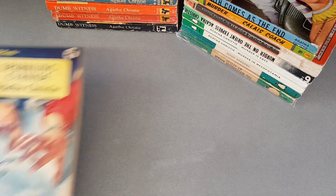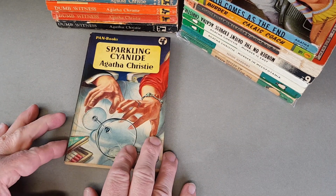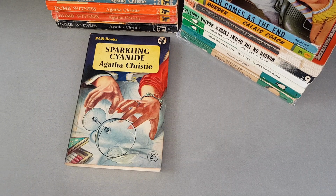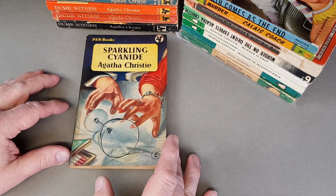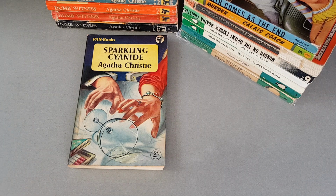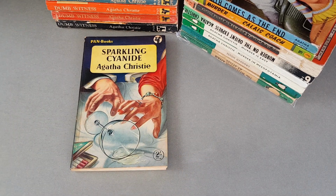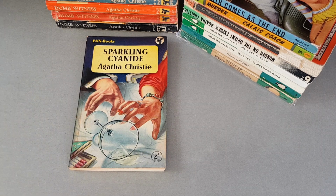In number 5, we've got Sparkling Cyanide, another Pan 345 in their main series. This one is also artist unknown. With a lot of the Pan artists, we know exactly who did all the covers, but this one is a bit of a mystery still. And boy, oh boy, what a great one. It's like it's captured a moment in the story, hasn't it? And I just love the detail in those hands. It's just fantastic. I really, really like this one.